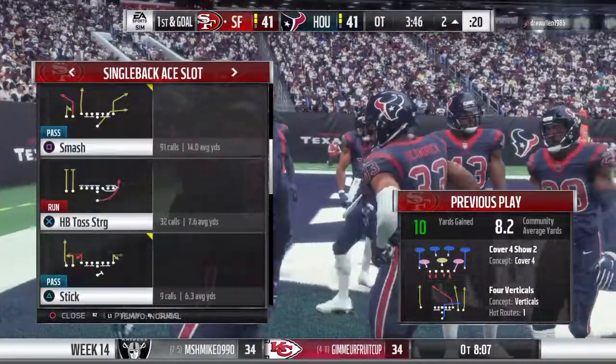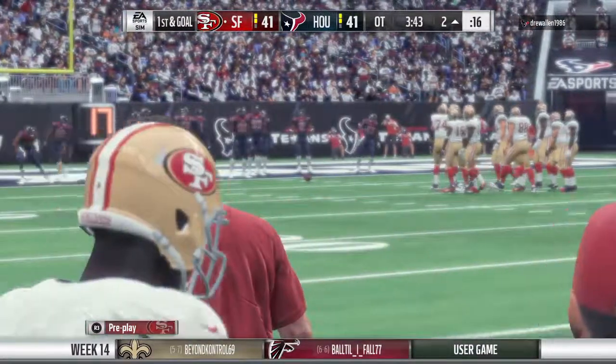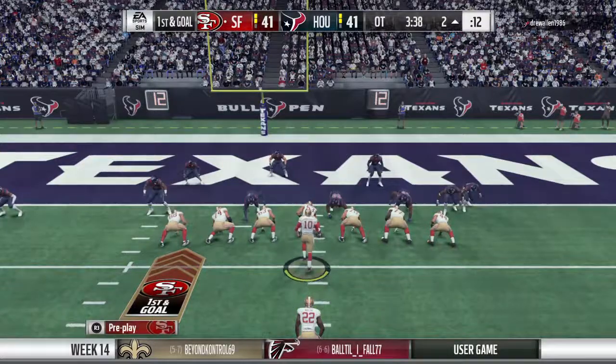Check on the field. Looks like the defense in press coverage here.